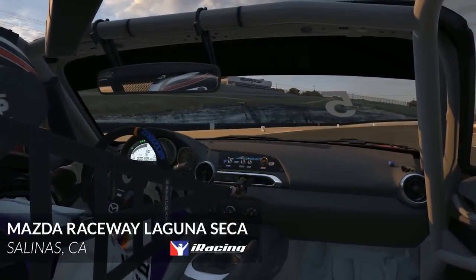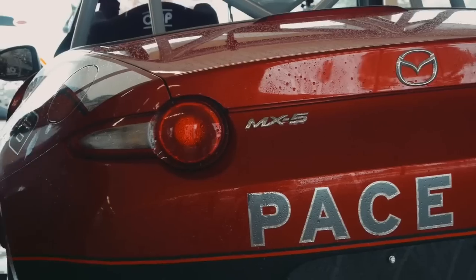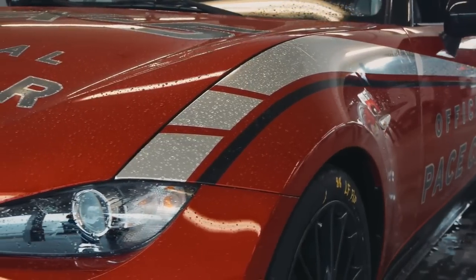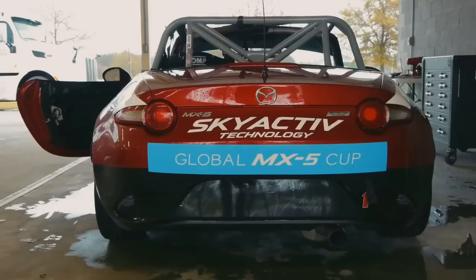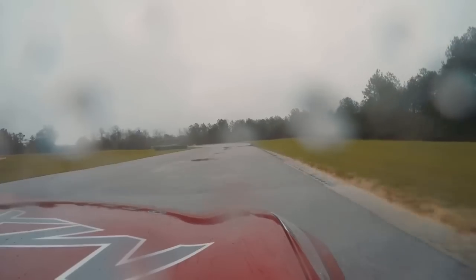These new MX-5s are incredible. Between the BF Goodrich tire and all the suspension engineering that Long Road Racing and Mazda have done, I've been very fortunate to be one of the lead development drivers for the new Global MX-5 Cup car. We've done a lot of R&D on not only suspension, but things that will improve the safety of the vehicle for racing, but also the longevity of it in a racing environment.